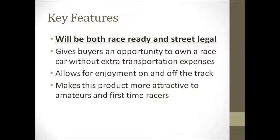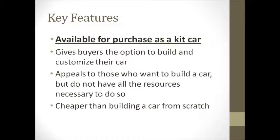Another benefit of having a street-friendly race car is avoiding the huge expenses that come with buying a car which is not street legal. When you buy a race car that you can only drive on the track, then you inevitably also have to buy the trailer that goes with it to get to and from the track. And hopefully you have a truck that can pull the trailer, otherwise there's something else you have to buy. This car gives people who don't already own a race car and may not have all the resources to go with it a chance to take it out, get on the track, and race without having to spend so much extra money.